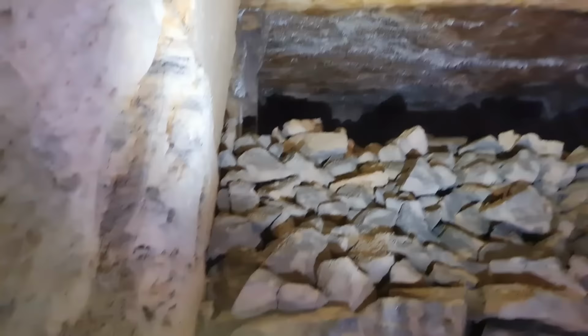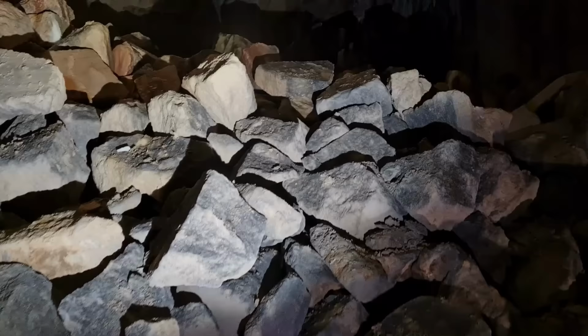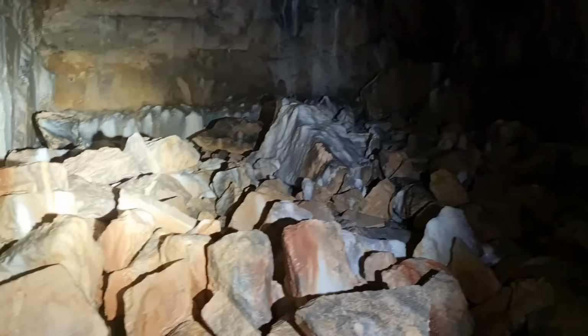Oh my god, look at the ceiling. There's no lever in here, is there? Could be a wind tunnel, you know, could be an air vent tunnel. Well, we're about to find out. It is a dead end. It's literally a wall. But yeah, it is a dead end. Still quite cool, though.